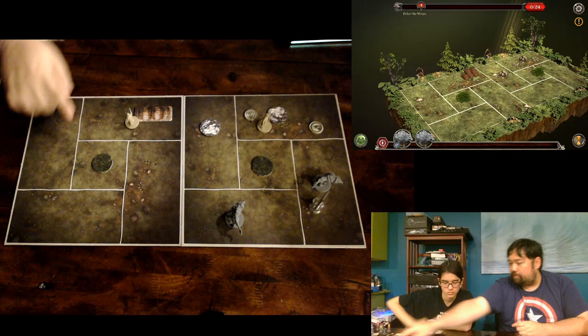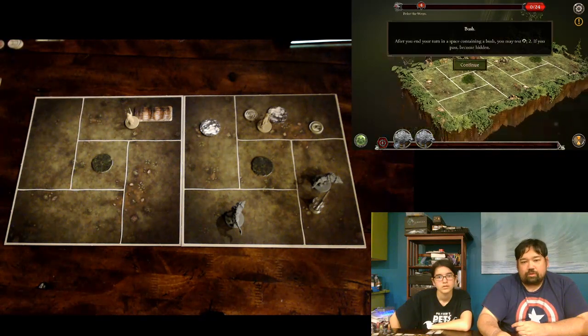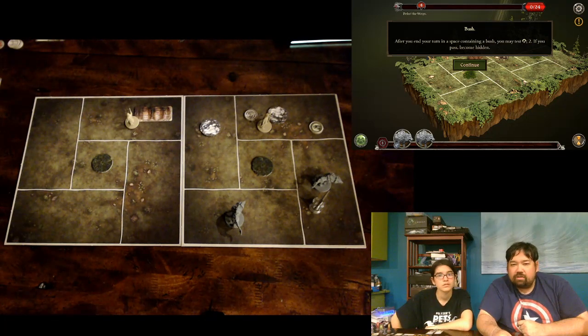So I'm going to move 2 to the barrels, and that way I can also move through the bush. So when I move through the bush, I can... Oh, wait, you have to end the... After you end your turn in a space. Oh, it's end the turn. Never mind. We can't do that. We have to end the turn in the bush square. I did not realize that.